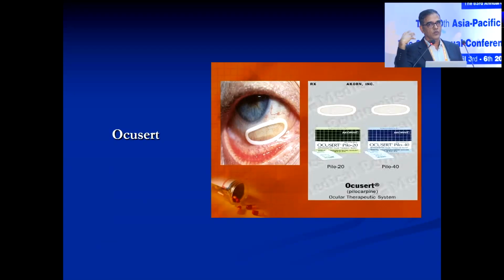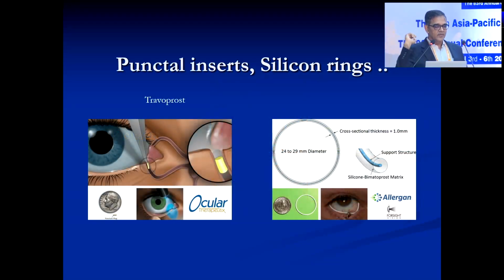I think some of us who are older generation glaucoma practitioners would have heard of this pilocarpine insert called Ocusert. This is all quiz questions for PGs who are here. But we don't use this anymore. We have now the newer formulation which can come in as a punctal insert, come in as silicone rings where you can implant bimatoprost, give travoprost in an implant which is kept into the punctum and so on.